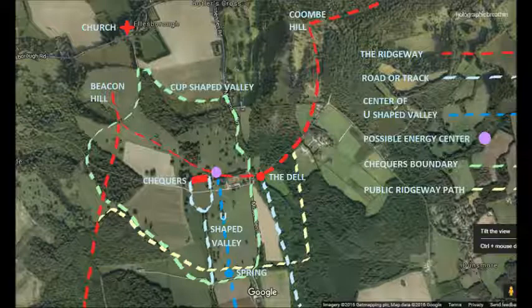Where's Ivanhoe Beacon in relation? Well, Ivanhoe Beacon is about 10 miles going east from it, generally east, about 10 miles, and then 60 or 65 miles going southwest is Avebury. And that's quite significant. We'll come to that. I'll talk about the energies of that later as we come to it.